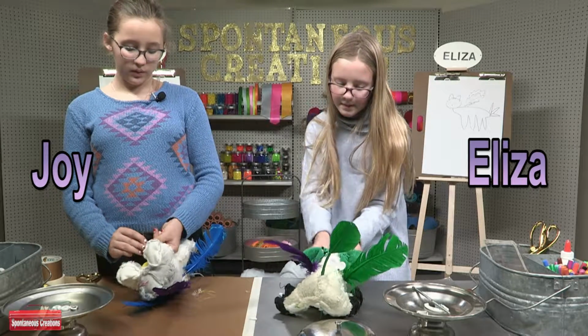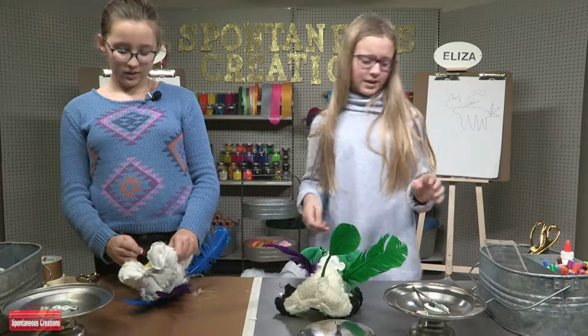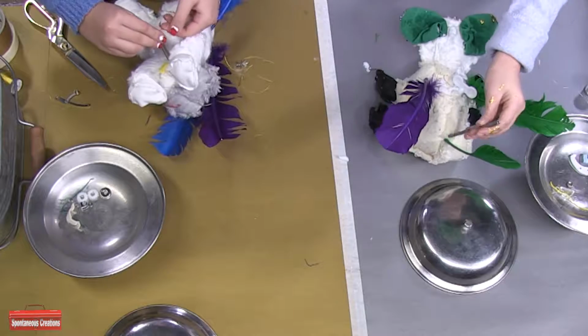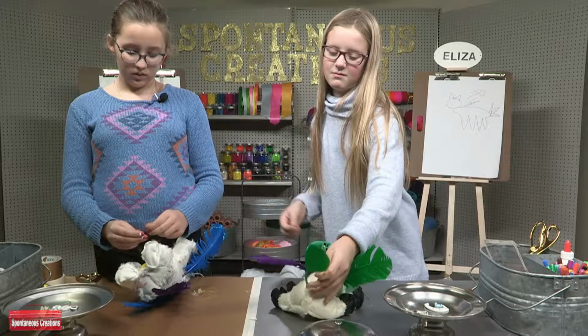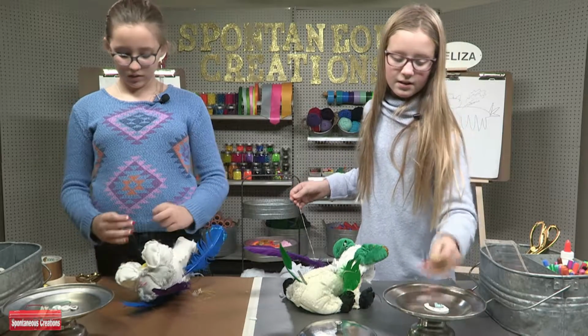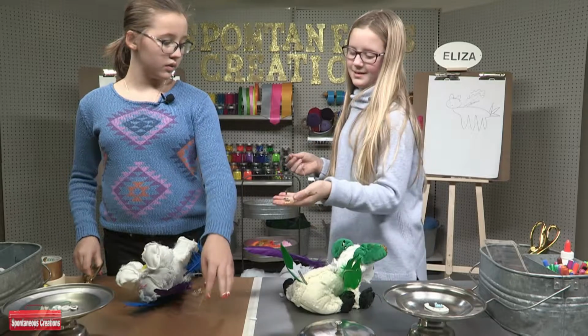How many pieces have you attached? Three, one. Well, they're all really small. Yeah, but it just matters how many. I suppose it's quantity, not quality. It's the little cellar set. What? I don't know what that is.